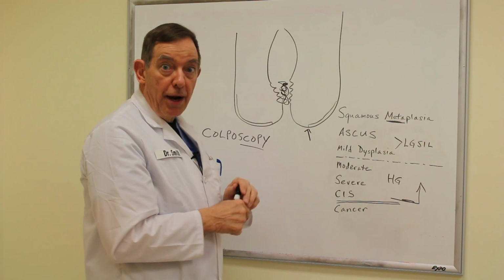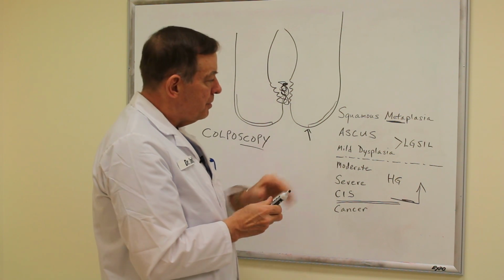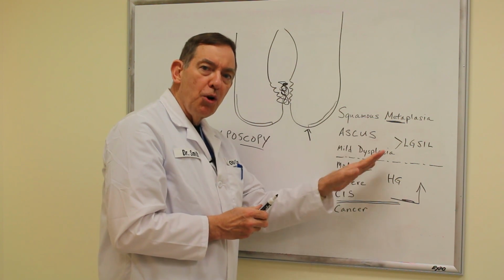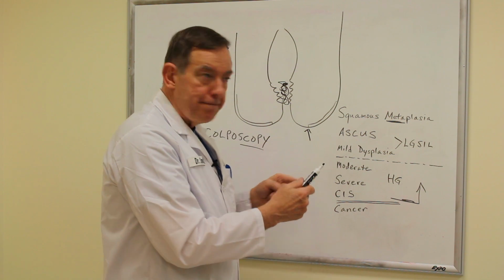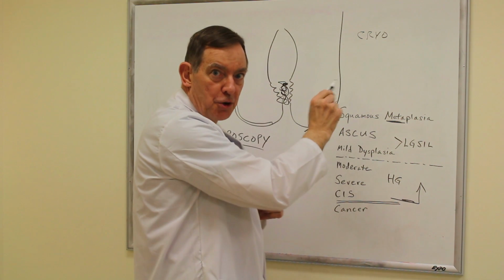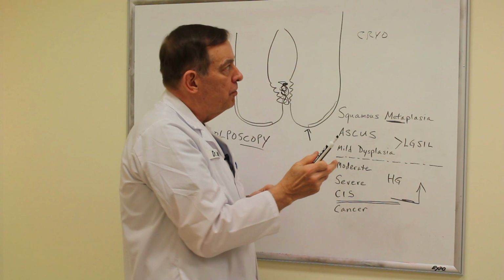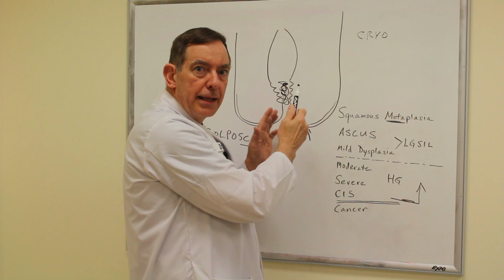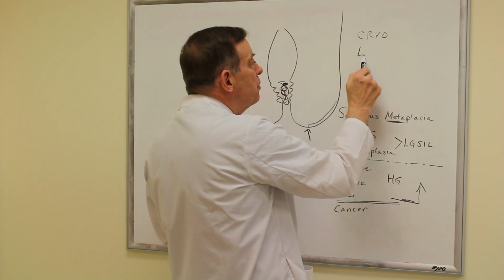If there is treatment required, then there are several procedures that can help make these cells go away. High-grade cells are sometimes less likely to get better on their own, so sometimes a procedure is required to take those cells away. Cryotherapy, freezing the cervix, was popular, very prevalent a number of years ago. That involves freezing the cells and kind of causing frostbite and letting the abnormal cells slough away and healthy cells grow back.